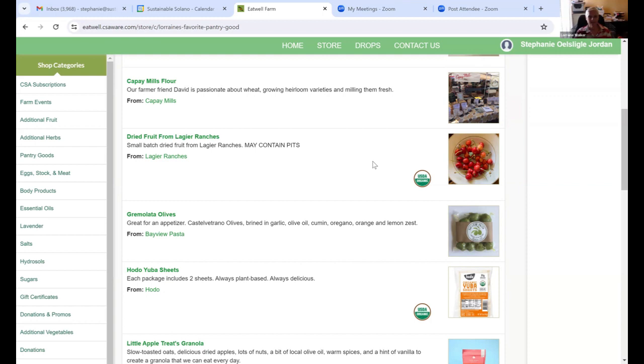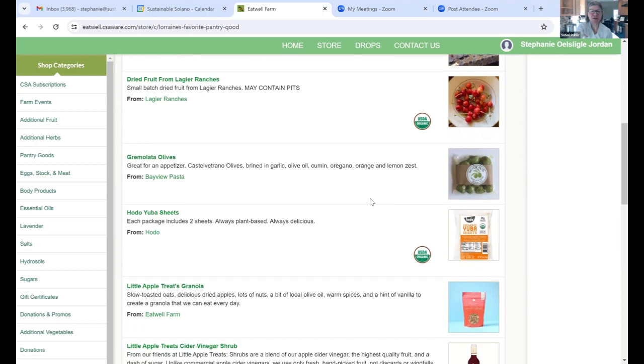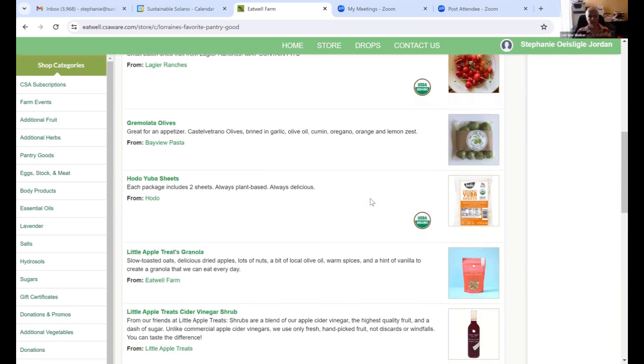That's a really nice collaboration. Yeah, that's awesome. Love that. These are some of the best olives I've ever had, by the way. Oh my gosh, they are tremendous.